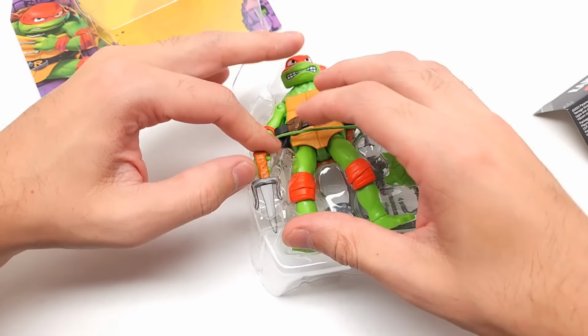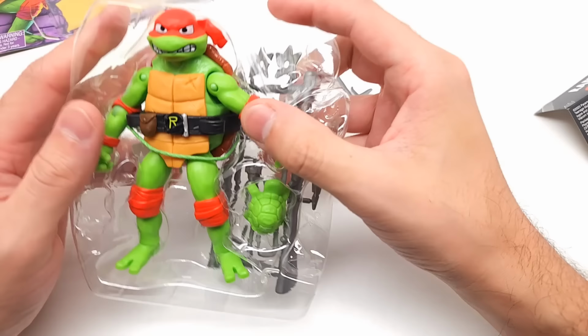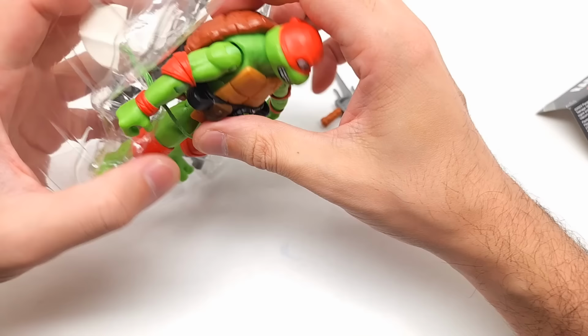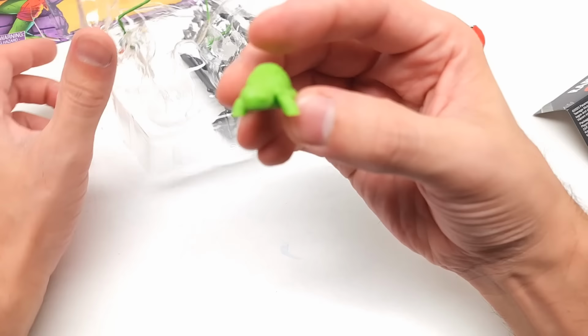There we go. Whoa! That one's flying. No, you couldn't see that, but that was cool. Oh my gosh, and then I dropped it. Here we are. And he doesn't have all those extra little plastic tags, so I am grateful for that. Here we go. I was going to spend all the time cutting those. And then the baby turtle. Look at that.